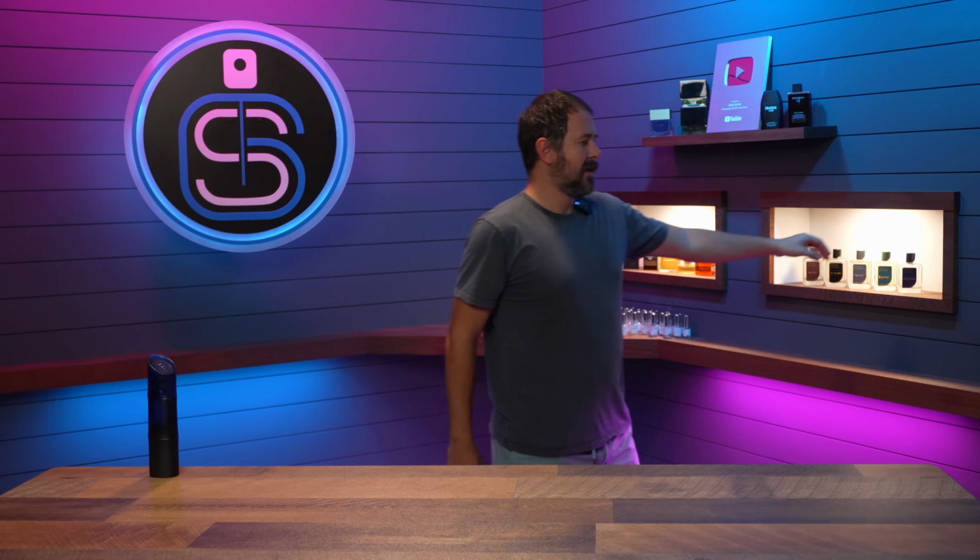Really solid during spring, fall, winter, maybe even summer when it's not crazy hot out. Just really well done. It's one of those fragrances that's maybe not like changing everything. It's not reinventing the wheel, but it's taking something that's already established and fine tuning it. Another fragrance worth every penny.